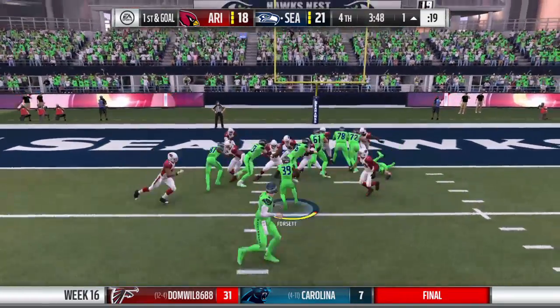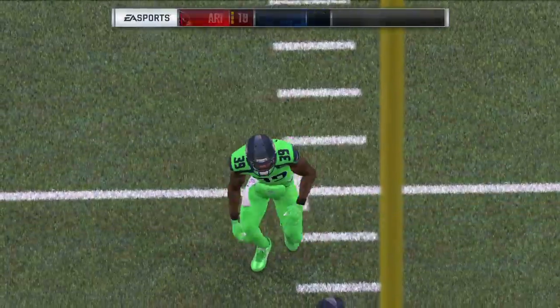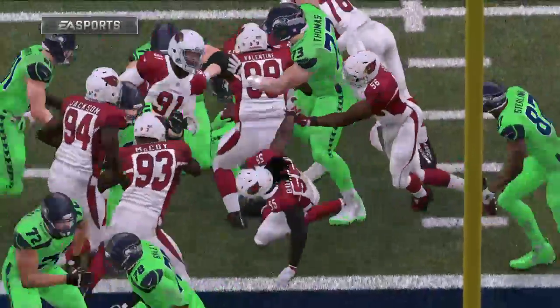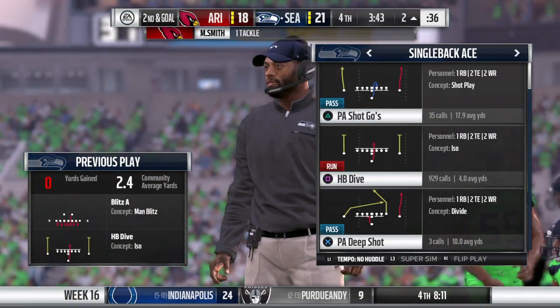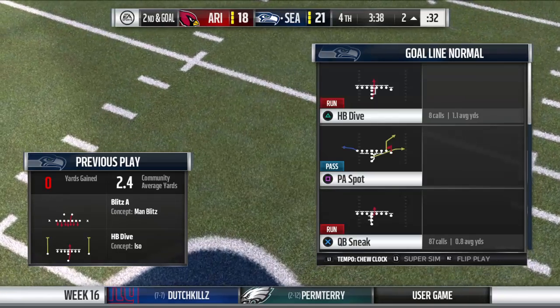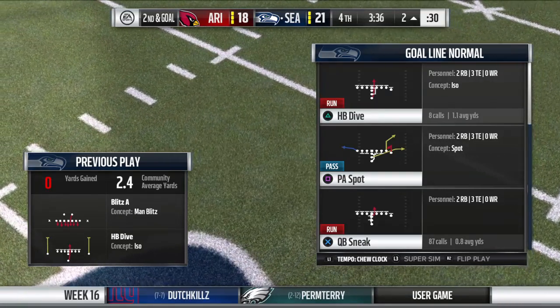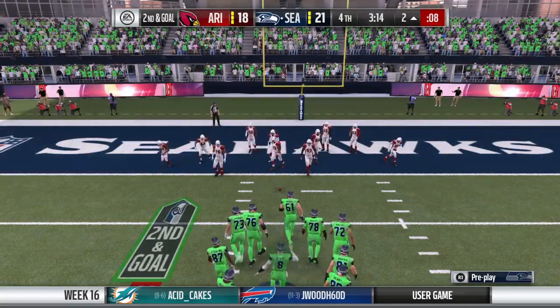First and goal, they'll look to smash it in. Maybe a quarterback sneak here. No gain there, and it's going to set up 2nd and goal. The 4th quarter here, they've got the lead. They want to keep it on the ground. That's what they're doing. Smart football. Keep the clock grinding. Keep it going. But you've got to figure now, they're going to see more people stacked up at the line of scrimmage as they try and bleed it out.